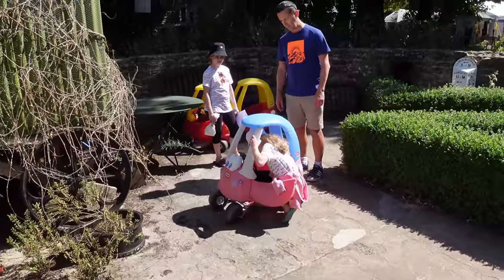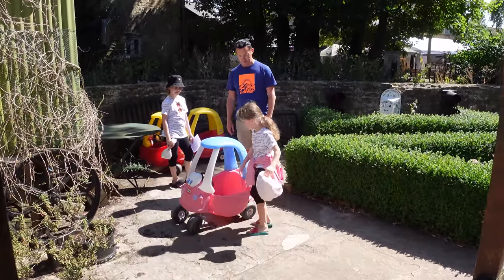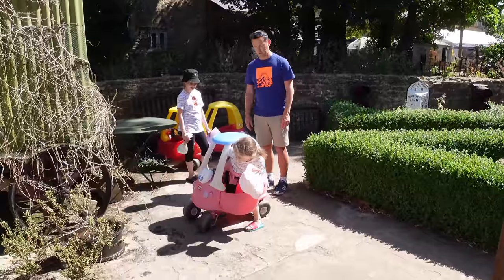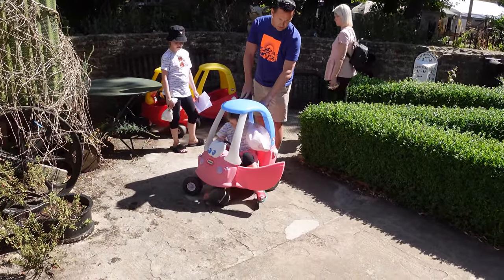Right, we're in the next door outdoor area, and Masha's trying to have a go in her own car. Is she going to fit? Hang on, she can't get a leg in.